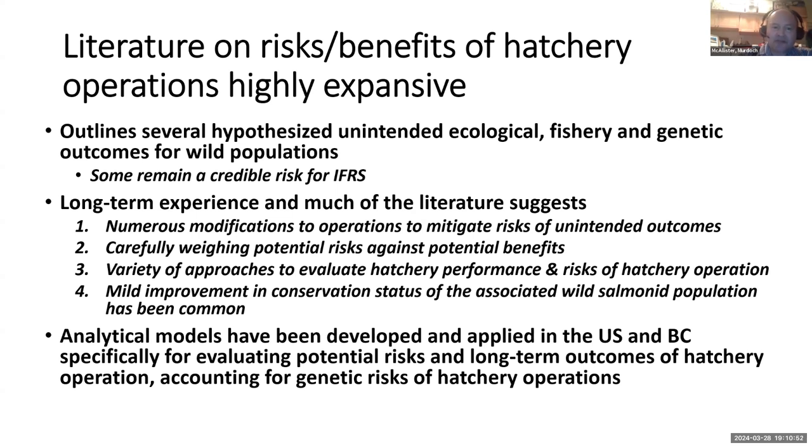In terms of long-term experience, much literature does suggest a number of different things, like there are numerous modifications to operations that can mitigate those risks of unintended outcomes. A lot of that literature suggests careful weighing of potential risks against potential benefits. And there are some substantial potential benefits in terms of prevention of extinction and maintaining unusual genotypes and so on. That literature also suggests a variety of approaches to evaluate hatchery performance and risks of hatchery operation. And overall, in many different situations where there's been careful evaluation, it suggests mild improvement in conservation status of associated wild salmon populations. That's been quite common where there's been evaluation.